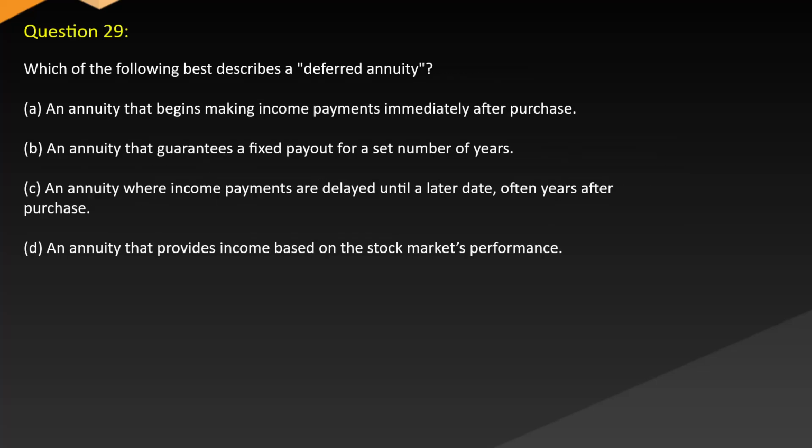Question 29. Which of the following best describes a deferred annuity? A. An annuity that begins making income payments immediately after purchase. B. An annuity that guarantees a fixed payout for a set number of years. C. An annuity where income payments are delayed until a later date, often years after purchase. D. An annuity that provides income based on the stock market's performance.